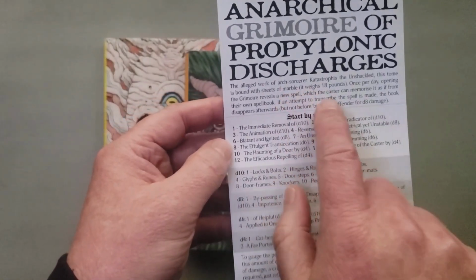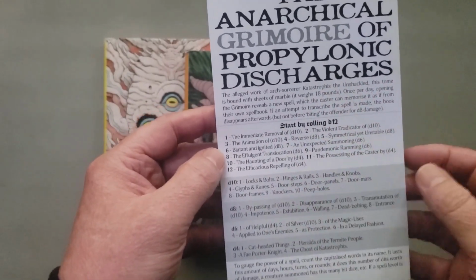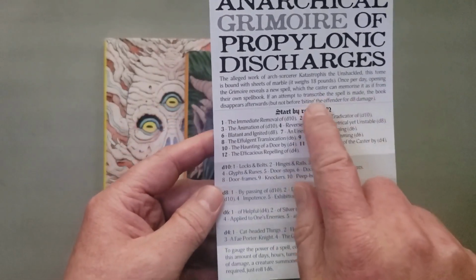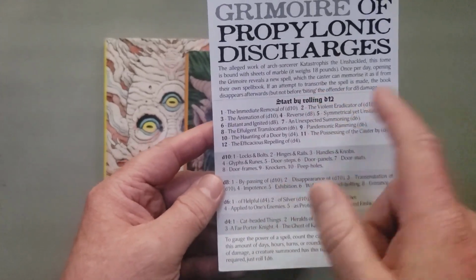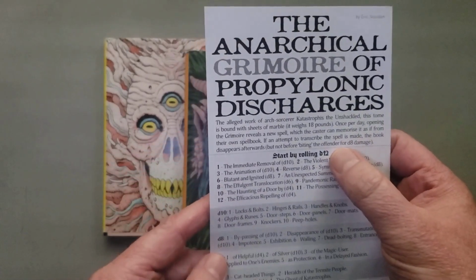And this book has a bunch of spells in it, and once per day you just open the book, you find a new spell, so you're randomly rolling, so it's always going to be different. I guess there's a chance that you could roll something that you already rolled, but usually it's going to be different. And then it has things in here like if an attempt is made to transcribe the spell, the book disappears afterwards, but not after it bites the owner or the person that tried to transcribe the spell.